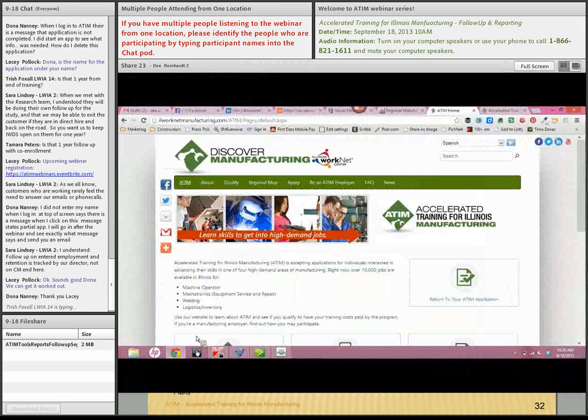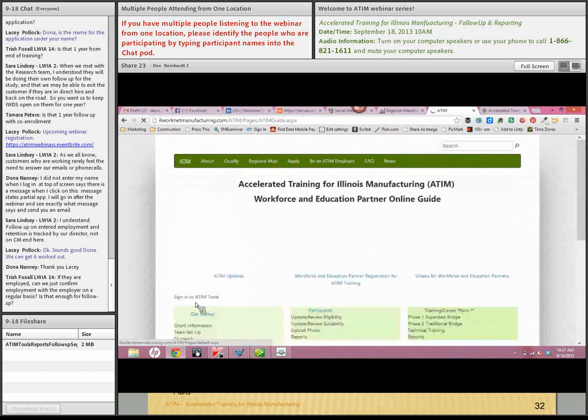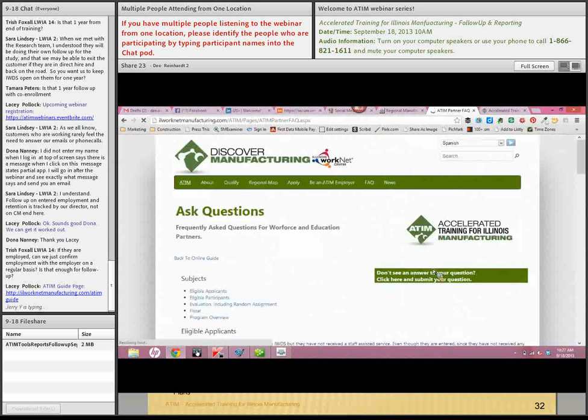So this is the ATIM IL WorkNet manufacturing website. And to access the guide, you scroll to the bottom of the page, and you go to the Partners ATIM Guide, and then you click on that. It takes you to the actual resources where you can find all sorts of information for this program specifically. And what I wanted to point out to you was the FAQ section right here, which takes you to the section where we ask and answer all the questions in these webinars.